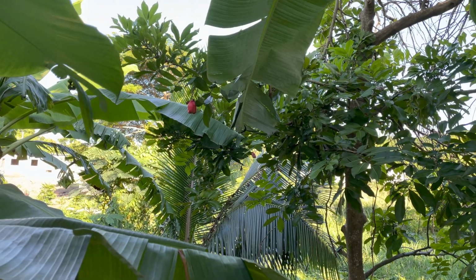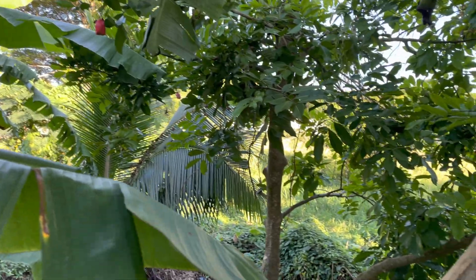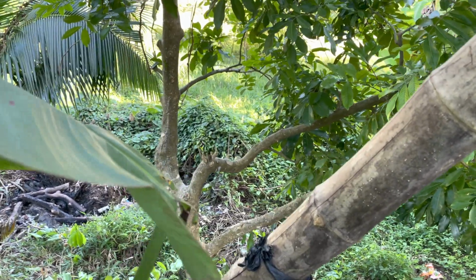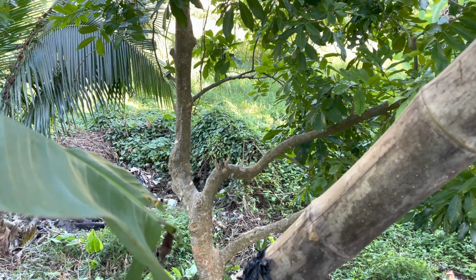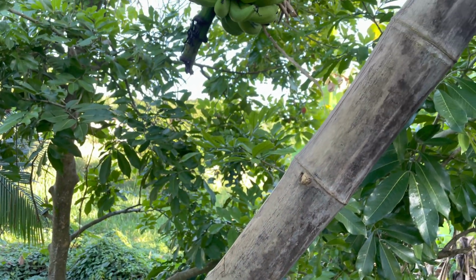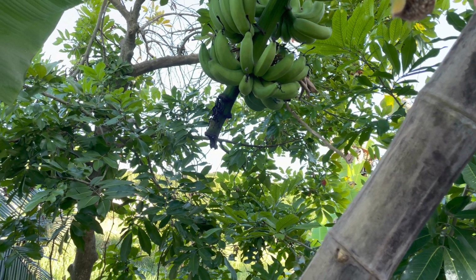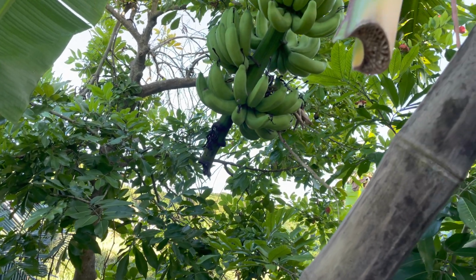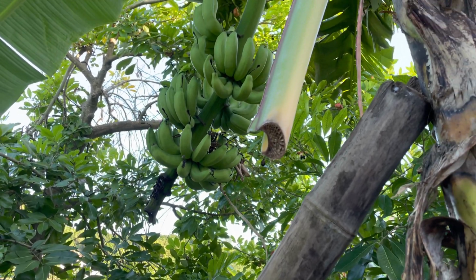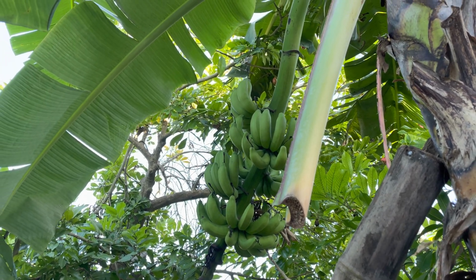There's an ackee tree right over here. The one that kind of goes every which way at the base, on the bamboo that's holding up the banana tree here. But most of the ackee's been picked out of there. As soon as one opens up, somebody climbs up and grabs it. And last night I saw somebody climb up and get a whole bag for their meal. So it's really a nice place to come to get some really nice fruits.